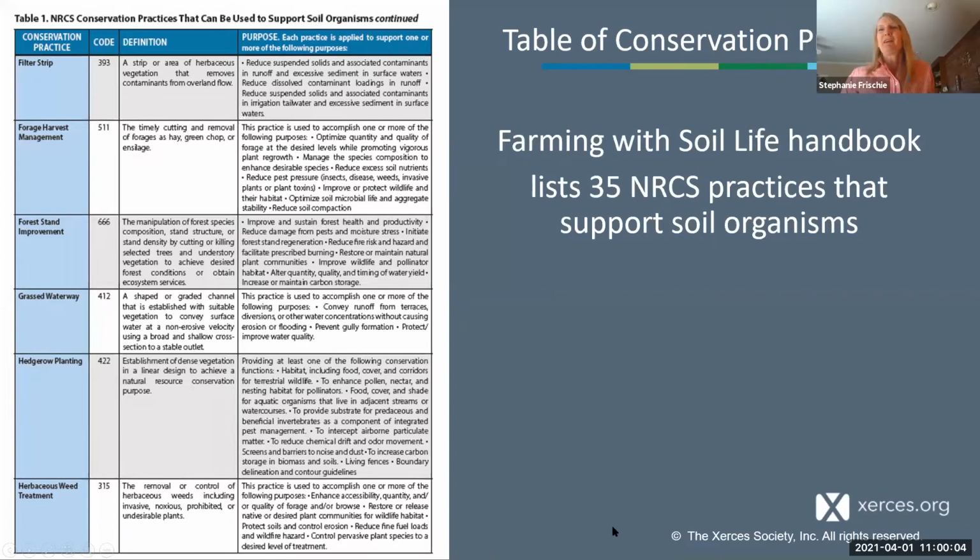Okay, here is a little excerpt from our Farming with Soil Life handbook, where we have a table that lists over 35 different NRCS practices that support soil organisms. Also, if you're not familiar with NRCS, they work through a couple of programs. One is called EQIP, which stands for Environmental Quality Incentives Program. Another one is CSP, the Conservation Stewardship Program. We won't go into much more detail about that today, although if people have questions in the Q&A, we can talk about that. But this is just to let you know that there are many, many programs and practices that can help you support soil organisms. Next, please.